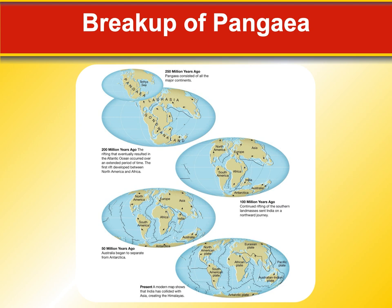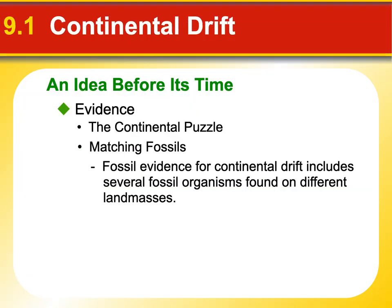It's like puzzle pieces. So when Wegener came up with this concept of continental drift, it shouldn't have really surprised anybody, because school children, since the beginning of maps, had recognized that the continents looked like puzzle pieces. That's a tremendous piece of evidence. If you were to cut out all the continents, most of them you could match up pretty easily just by going, how does this puzzle piece fit with that puzzle piece? It's not surprising if you've ever looked at a map.